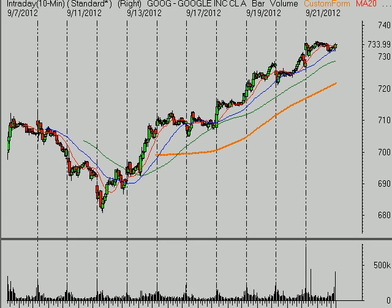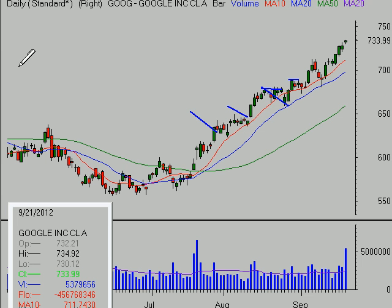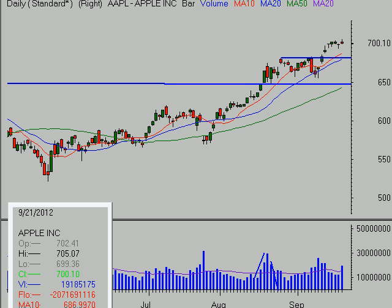Some big winners continue to be big winners, such as Google. I still think it's headed towards $800 by the end of the year. Another great week in there in Google, also in Apple. And the things that are working continue to work.